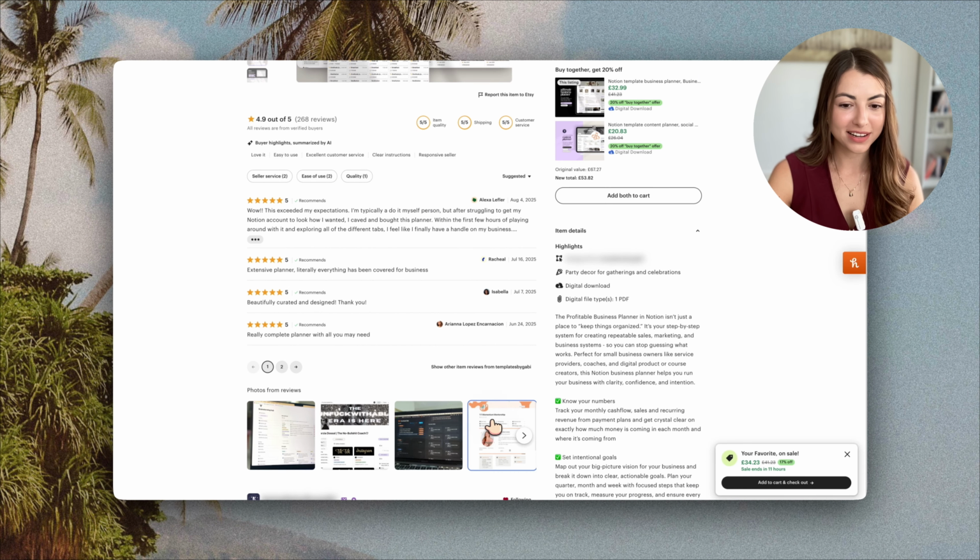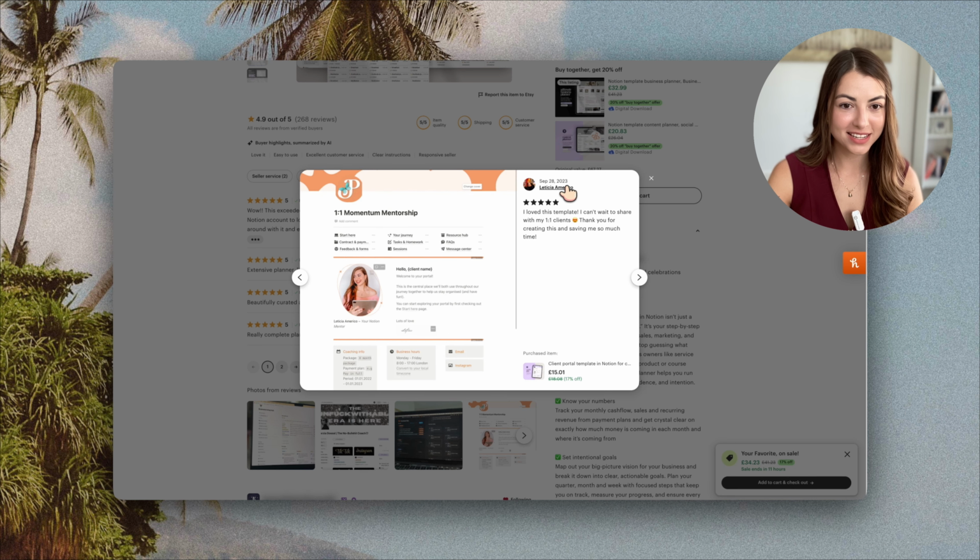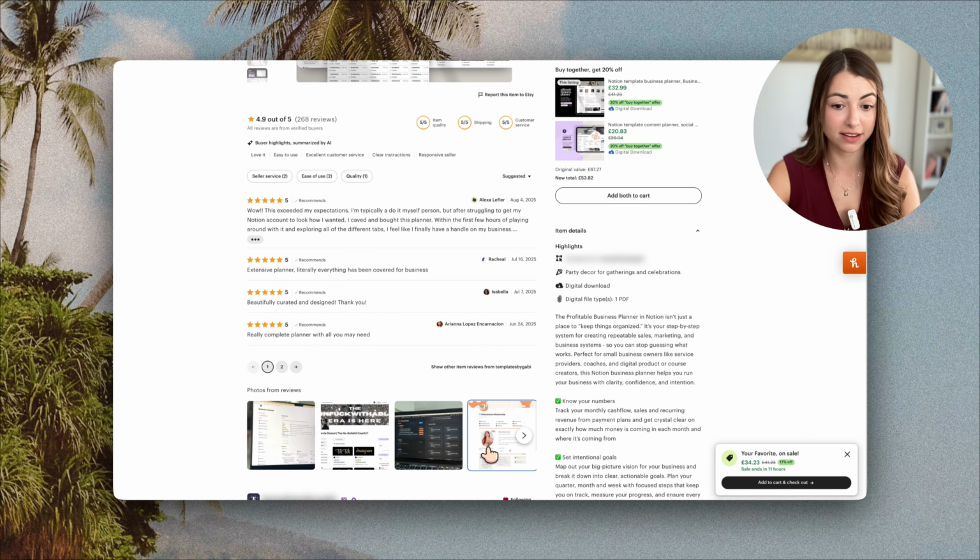And I also bought a template from this shop years ago in 2023. Why? Because even though I know how to create a template, I was landing a lot of one-to-one clients, and I didn't have the time to create the template myself. I bought this template and it was really, really helpful. I highly recommend it. I left a review.